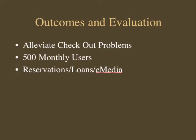Number one was to alleviate the checkout situation by allowing users to reserve and check out books from their phone. We can track checkouts and see if this helps us any by having an application. If not, we're going to reassess and see if there's another way we can alleviate checkouts. If we can attain and sustain 500 individual monthly users in any capacity, whether they're checking events, looking up items, or contacting the library, I would be completely satisfied with the app's performance. And hopefully we can maintain that amount of users.